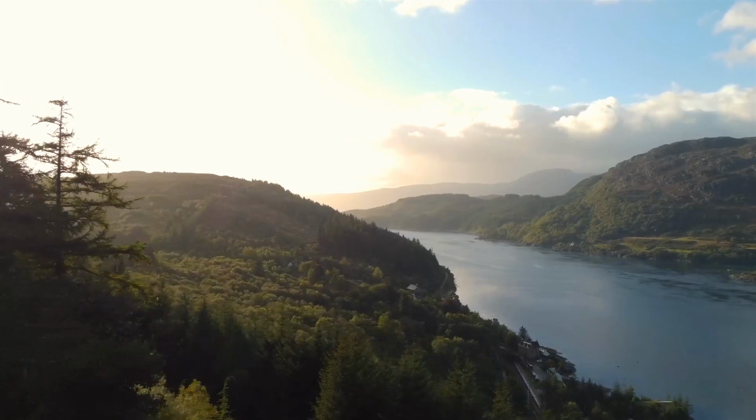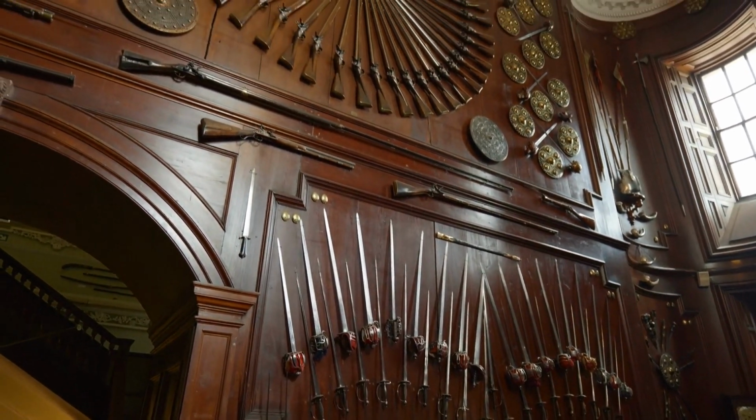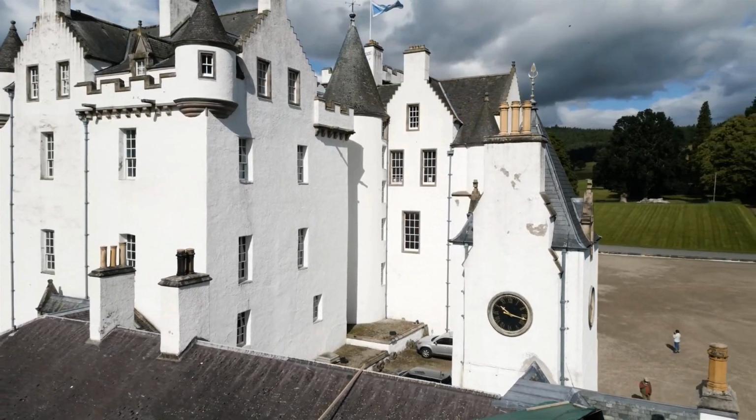Today, Blair Castle is not only a symbol of Scottish heritage but also a fascinating destination that attracts visitors from around the world who are drawn by its breathtaking scenery, impressive art collections, and the allure of its stories.